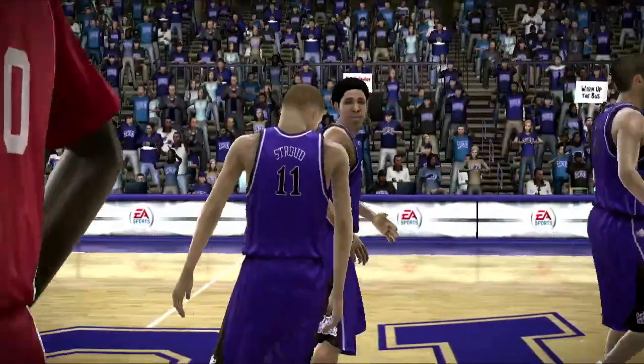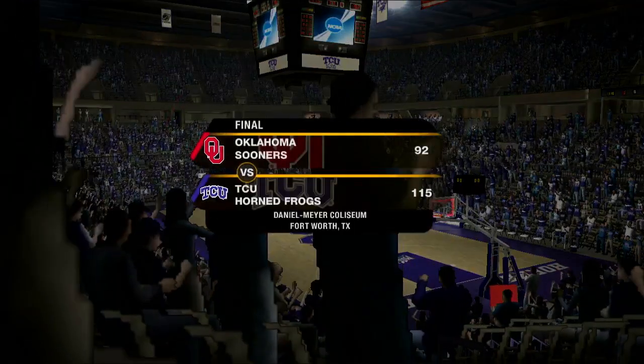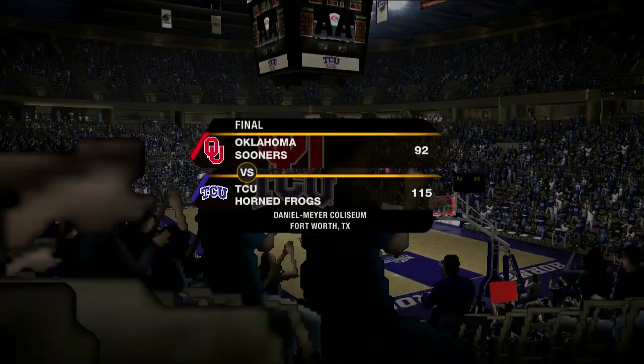TCU wins with a gaping margin of victory tonight. This was not the expected result. This is a definite upset.